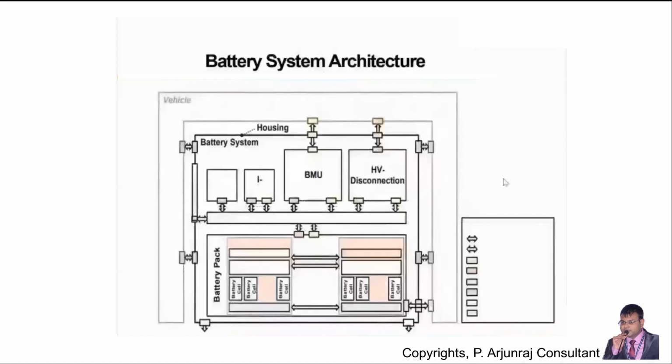Okay, let us go to the first topic of today, a case study called Holistic Safety Consideration for Automotive System. Okay, here the objective is to develop a safety system for automotive battery system management.